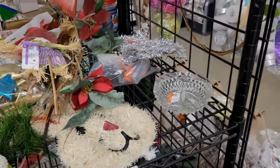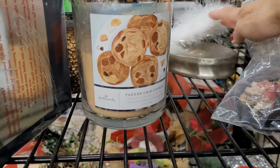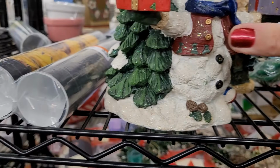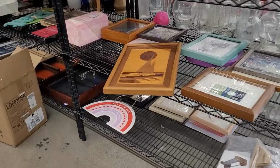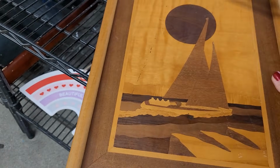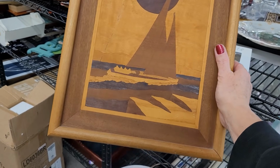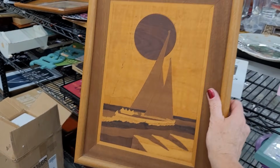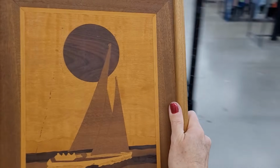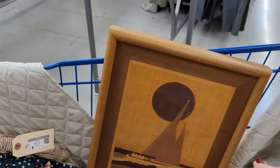Let's keep going to see what else we can find here. Some more candles and soap dishes, Christmas bits. Here on the corner of the brown aisle, I've spotted a gorgeous piece of wood marquetry. It's inlaid wood, handcrafted. It is in need of a good clean and lots of mineral oil to bring it back to its original luster. But it's only $4. It's absolutely stunning. So that will go into the cart.